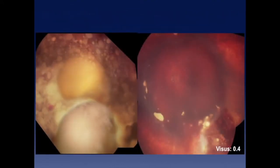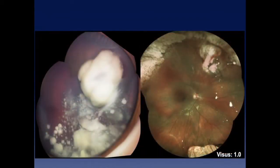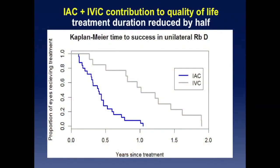So this is the type of eyes that we were enucleating at the time, and you see the final result here with a visus of 0.4, or eyes like that with even a normal vision. What is even more impressive in my view is the quality of life of these patients, which we increase significantly. Look here, the time to success. You remember I showed you the IVC, here we're talking about IAC.